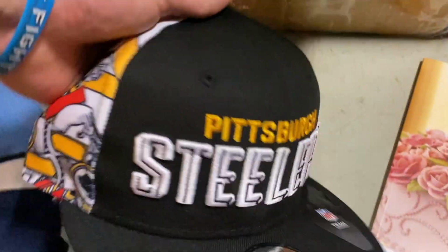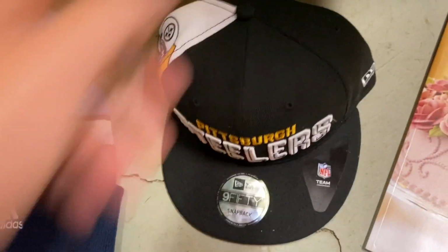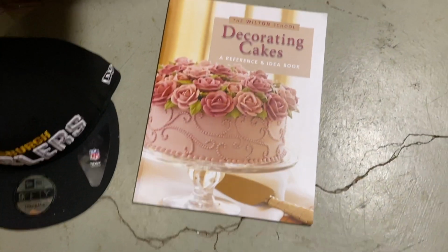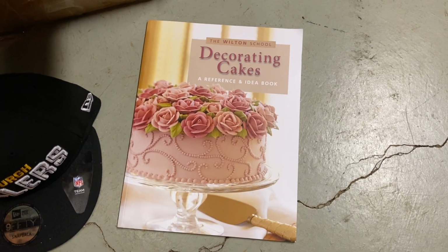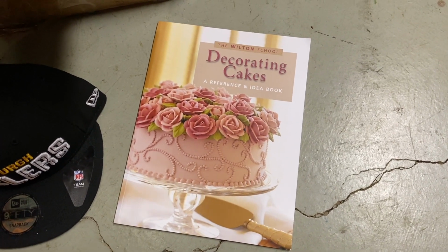Then we got a Pittsburgh Steelers hat. I picked this up a couple weeks ago at Burlington at $10 and sold it for $30. That's a really cool hat. And then we got this cake decorating book I sold for like $8. It'll go medium mail, nice and cheap, and I had 5 cents in that from Bid FTA, I believe.